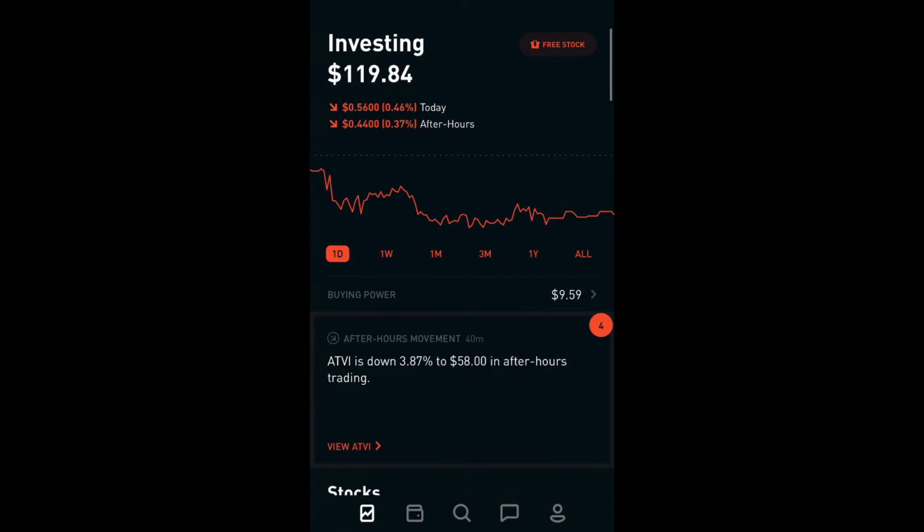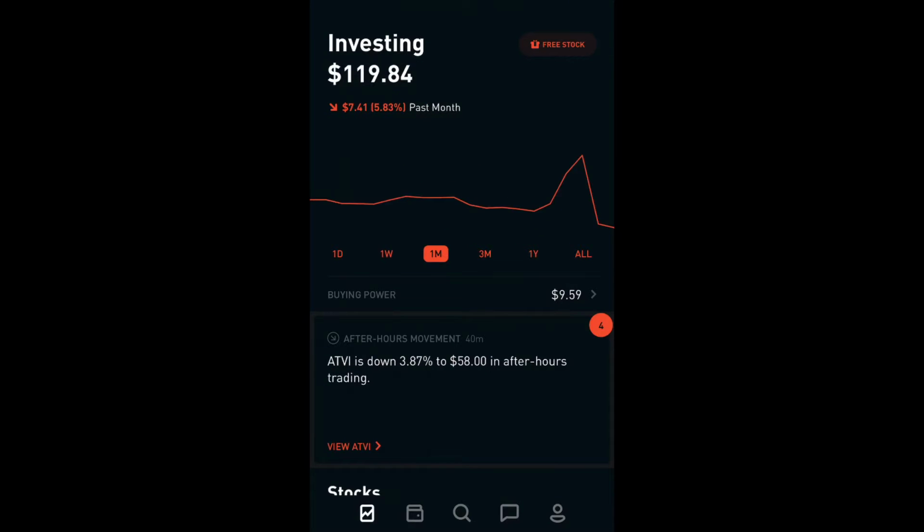Just starting off, this front page is going to have all your investing on it. Whenever you start putting money into it, it'll show what you've got right here. You've got 1 day, 1 week, 1 month, 3 months, 1 year, and all time. Right now, mine's not looking too good. I don't have a ton of money to invest into it right now, but we'll get there eventually. I'll be doing plenty of videos, just me buying stocks and going through it.